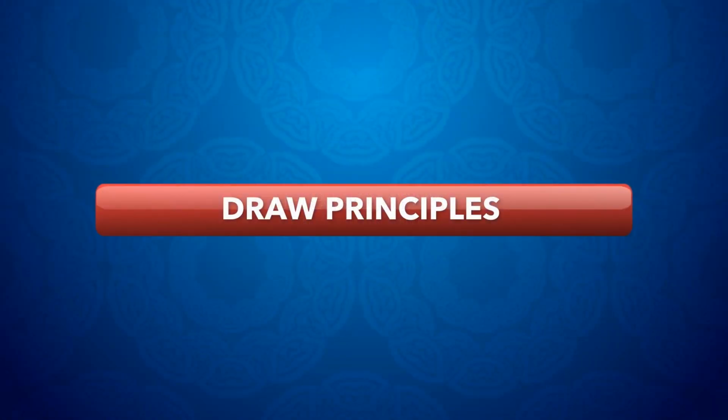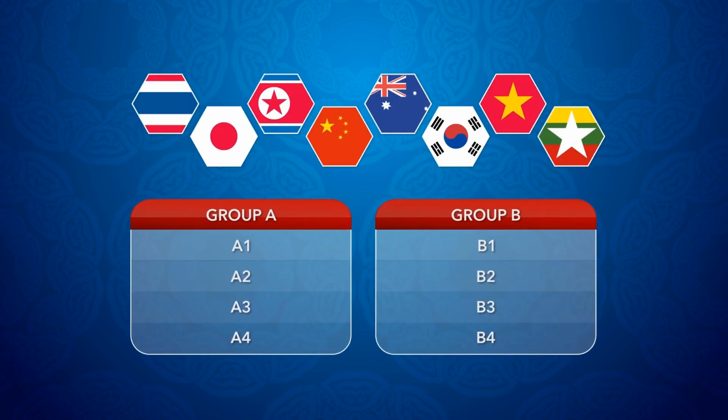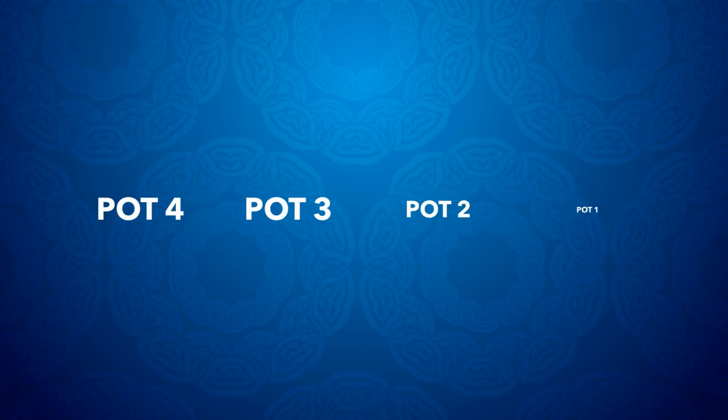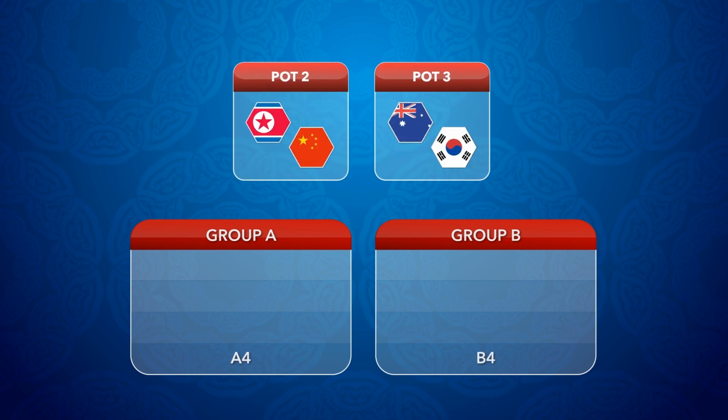Draw principles. The draw will separate 8 teams into 2 groups. Teams will be allocated into 4 pots according to the team seeding. Draw mechanism. Draw will commence in the following sequence. Pot 4. The first team and second teams drawn will be positioned in A4 and B4. Pot 3 and 2. The same procedure will apply for pots 3 and 2.